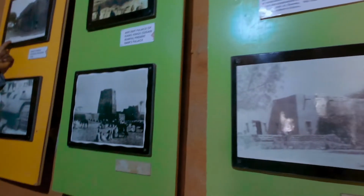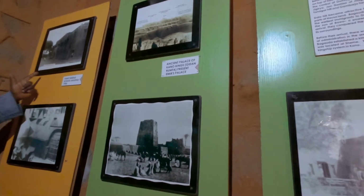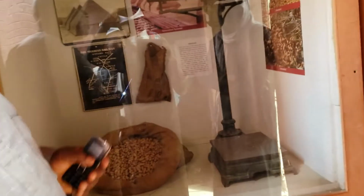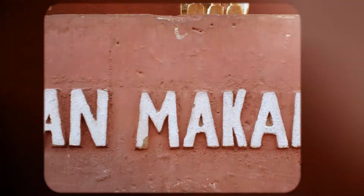The first school opened by the British here in Kano. See this Gidan Makama, see what it looks like in this house. In olden days in Kano, I have a granite pyramid. This pyramid, the first economy of Nigeria. It's not for Kano, all Nigeria.